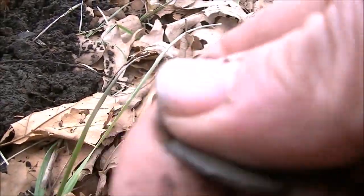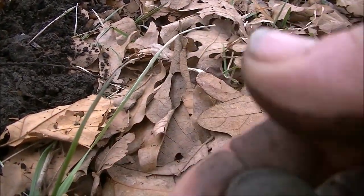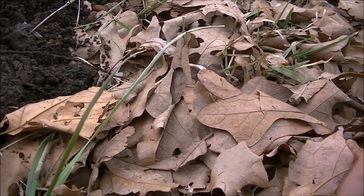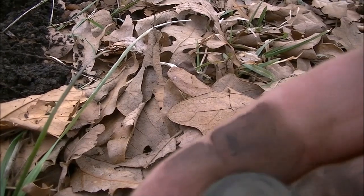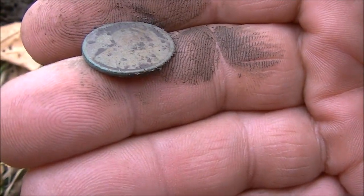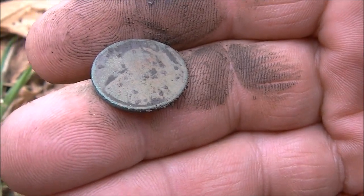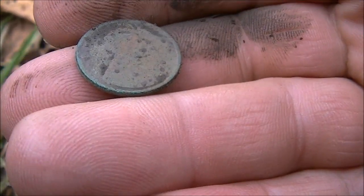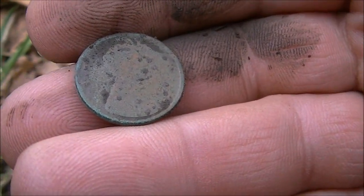I was going to dig some junky signals, and this was a terrible signal. It came up with something nobody would dig. It's terrible. Bounced in and out, but there was enough of a high tone there that I dug it. I can't make the date out, but I know it's old just looking at it. I'll have to clean it up on the cleanup time, but let me see if I can get a date on it. I'll be right back.